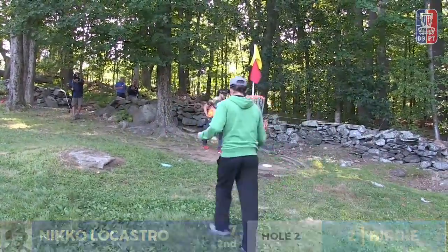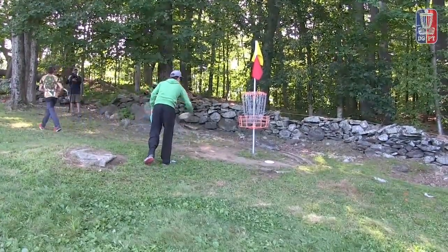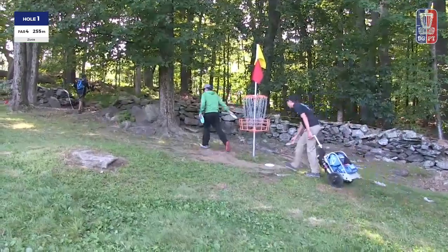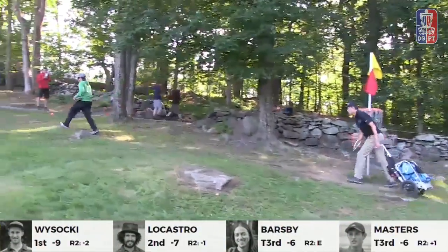And Nikko, from no more than 10 feet behind the pin, is going to walk away with a birdie. And a pair of tap-ins. So 2 birdies, 2 pars. We've got a walk over to hole 3. We'll be back with you in a few moments.